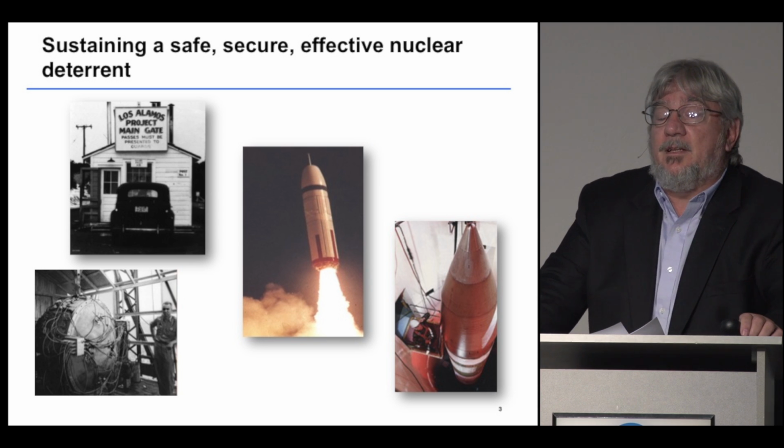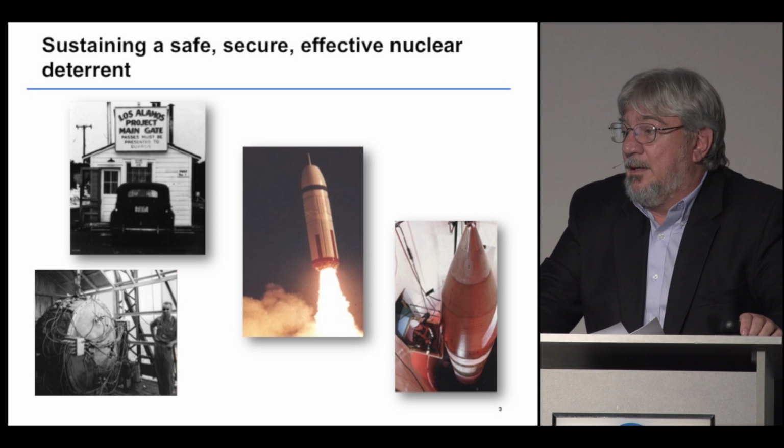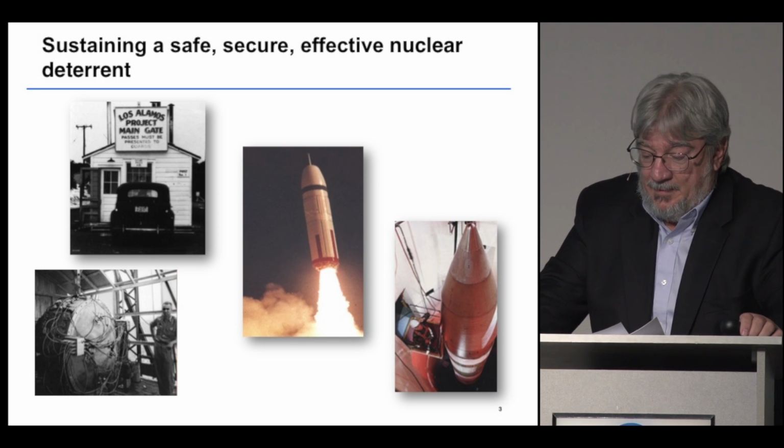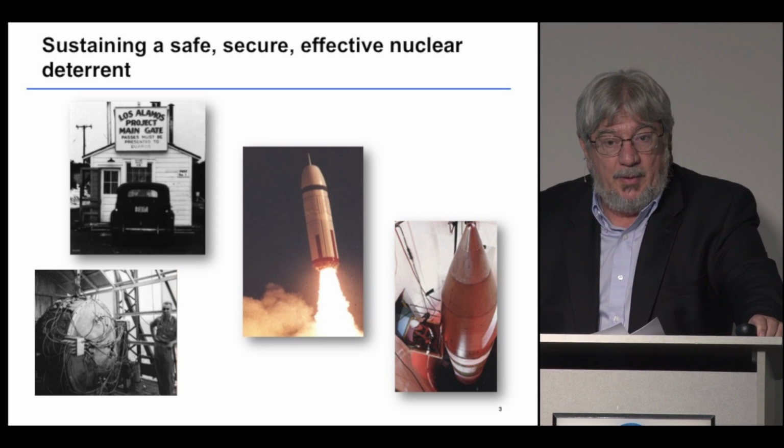Do you need to fix it? If you fix it, you have to rebuild it, and you can't test it if you rebuild it. So what's the right thing to do? And by the way, some of the technology that we've had to develop is pretty amazing.